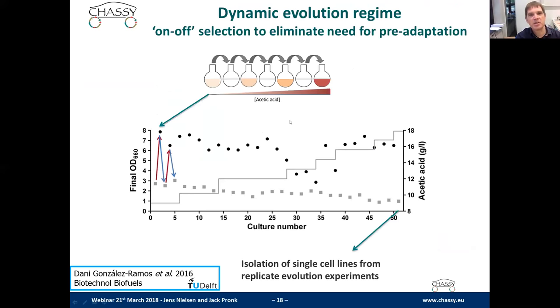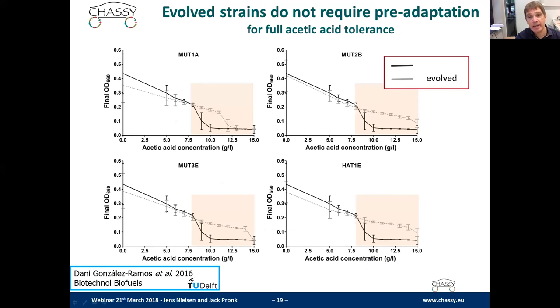Now, I won't go into this picture in detail, that would take too long, but basically what we've done is to set up a dynamic selection protocol by alternated cycles of growth in the presence of the inhibitor. Its concentration was increased over time, with cycles in which there was no acetic acid present. And this strongly favored cells that did not require this pre-adaptation. We ran this experiment a number of times in parallel, and indeed the strains that were isolated in this way all showed a much higher degree of acetic acid tolerance in the absence of pre-adaptation than in the case of their non-evolved parental strain.